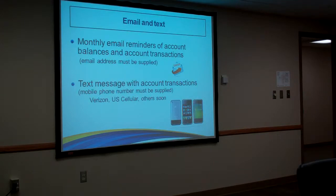You get a monthly email from us about account balances and transactions, and this is new, it just started about a month, maybe 2 months ago. You can get a text instead of emails if you wish. Verizon and US Cellular have set that up, and there are other carriers that are going to be done soon. We have a new release from our software company, and it sounds like there's going to be 2 or 3 more carriers. I know AT&T is coming on soon, and so is Sprint. But the 2 big ones in Iowa are Verizon and US Cellular. They already are set up on the system, so you can get a text from us instead of emails if you wish. But we'll have to have your phone number, and that's all in your profile on our login.